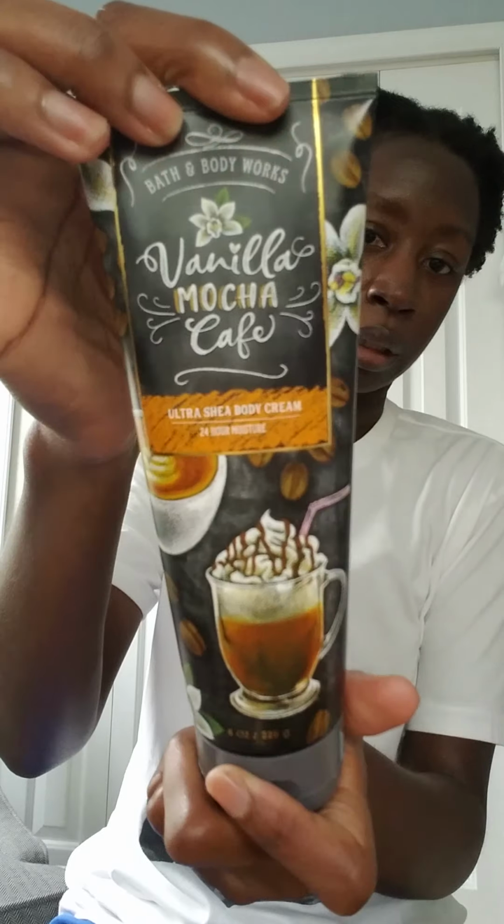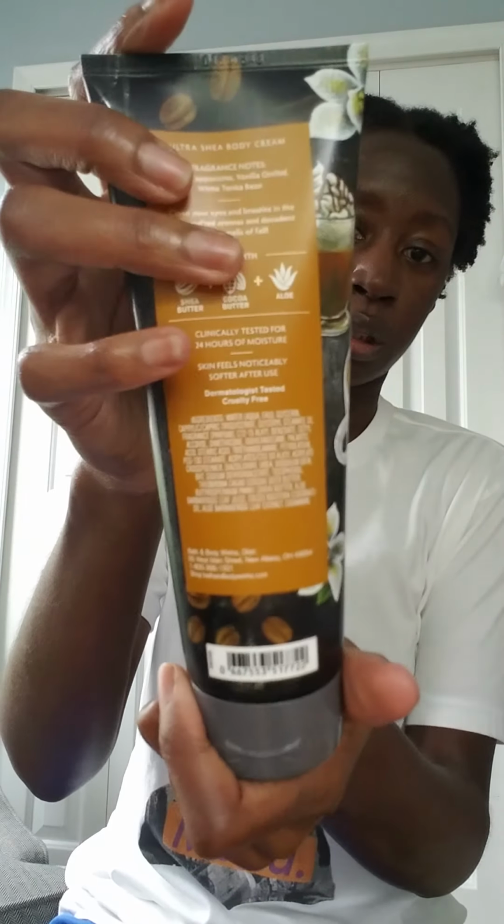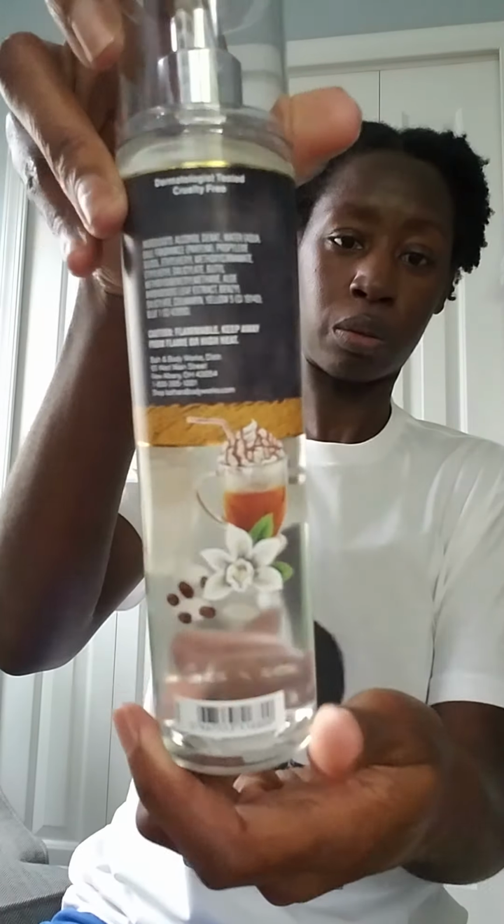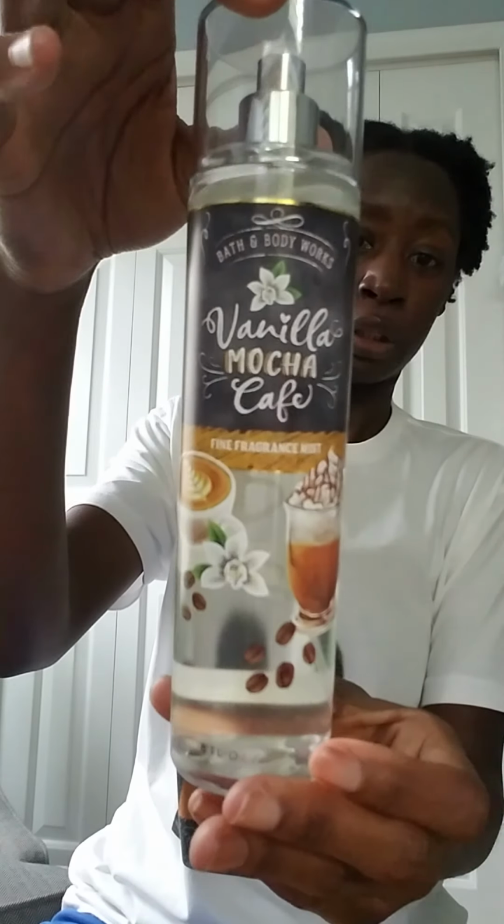And then I got the vanilla mocha cafe. Look at the packaging on this. Now you smell that. I got to smell that vanilla coffee. Oh man. Then I got the spray. I love this packaging. Look at the packaging on this. So I got that.